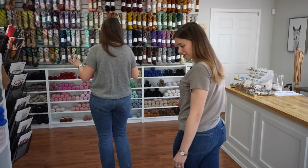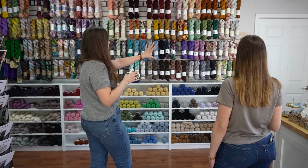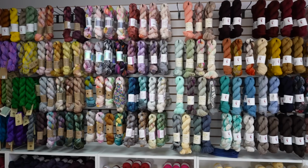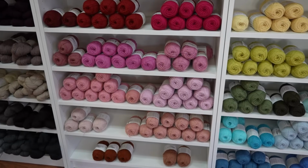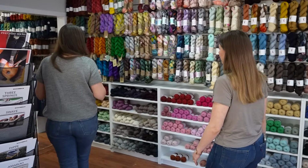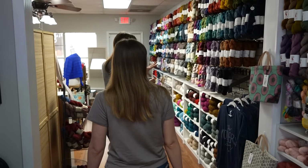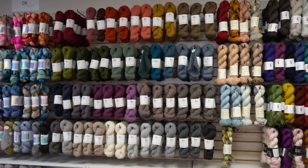Then we have our yarns pretty much organized by weight. So you've got fingering weight yarn here. The main differentiation between what's in the cubbies and what's on the wall is that 90% of the time the cubbies are commercially dyed. The wall is hand dyed. Not 100% foolproof, but that's what we go for.